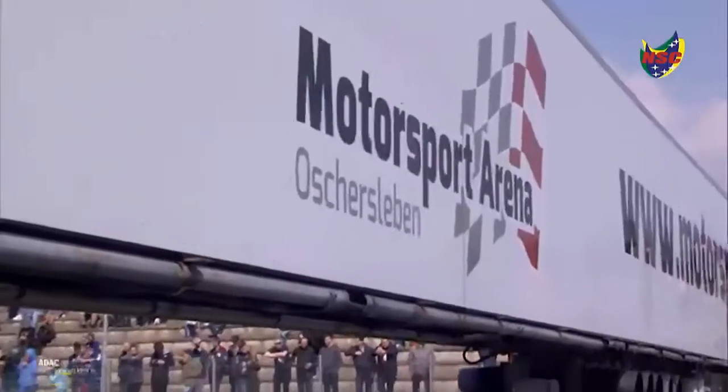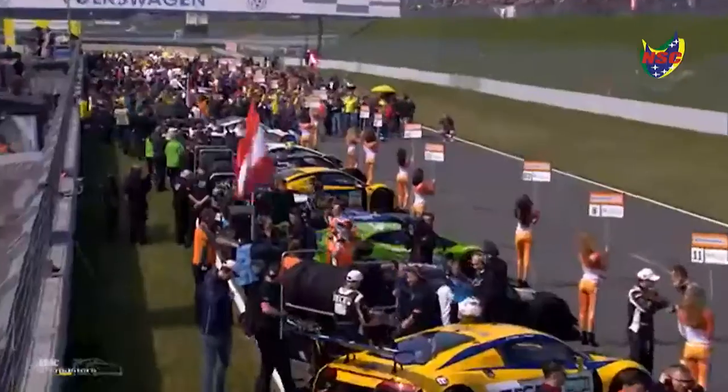And on the grid ahead of the start of race 1, 2 races for the ADAC GT Masters over the opening weekend here in Oschersleben. And weather conditions at the moment set reasonable as we take a look at some of those drivers that will be taking part. Going from P3, it's the BMW Team Schnitzer, combination of Michael Jensen and, of course, Timo Scheider.